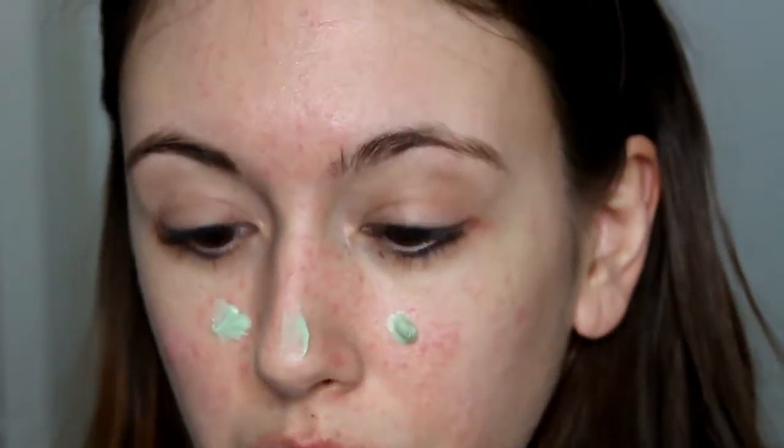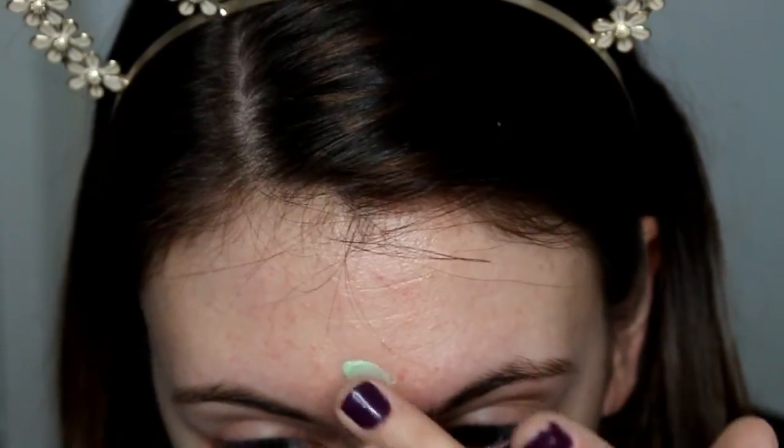And I'm just going to press this in to my skin. I'm gonna zoom you in a little closer so you can see what's going on. Just like placing it first.